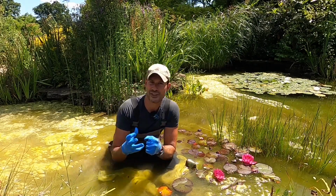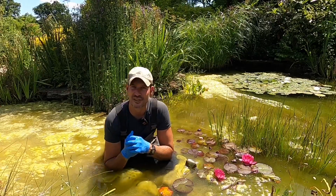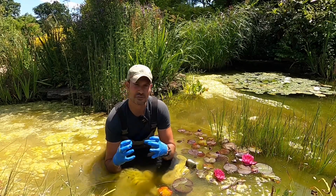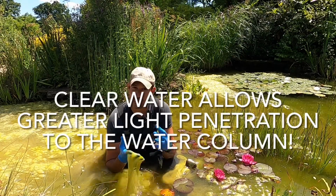These tiny single cellular microscopic particles just get washed straight through the filter and will continue in suspension. So what a UV does is that UV radiation will destroy the single cells of algae, causing them to clump together into bigger pieces that the filtration system can then manage. But once you've got a clear pond, blanket weed could actually become more of a problem.